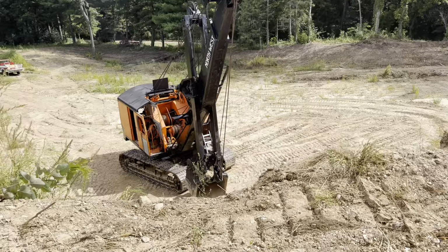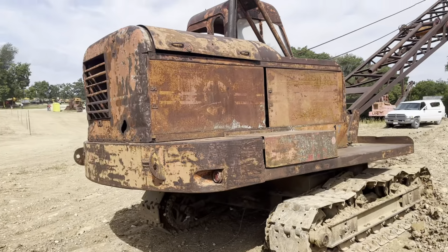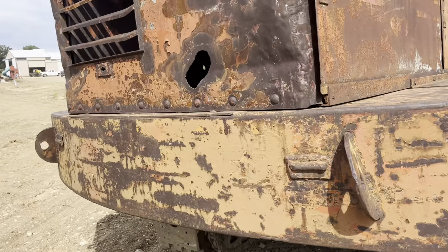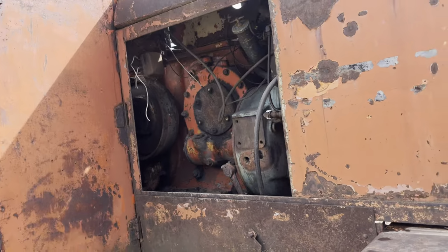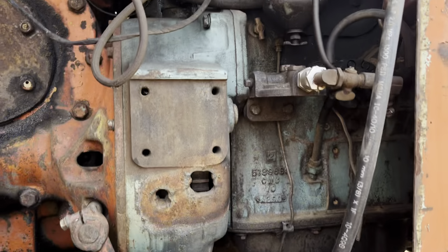We got a Northwest on there. He's got it running. This is an old one here too. I don't know. It looks like it probably runs though. We'll see if they have the diesels, because for some reason they last forever. Here's the engine in there.